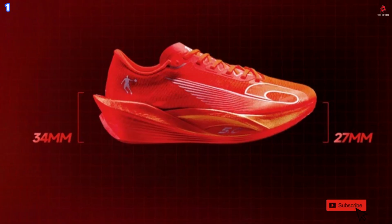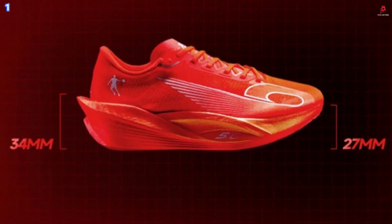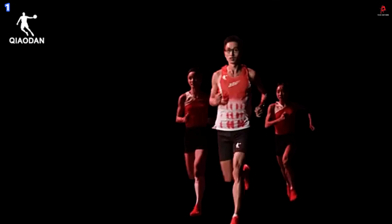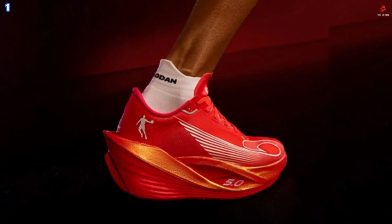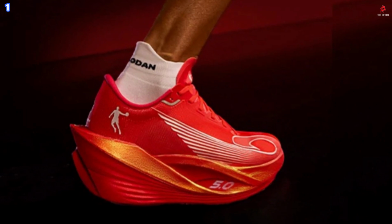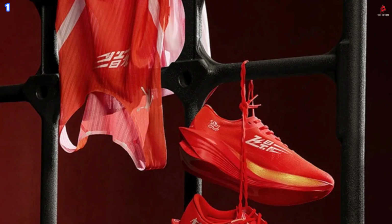The QIAODAN Feiying PB 5.0 shoes are not only perfect for marathons, but their versatile design also makes them great for other athletic activities. Whether you're training for a triathlon or looking for a reliable pair of running shoes for daily use, these shoes provide durability, support, and a responsive ride for various running conditions.